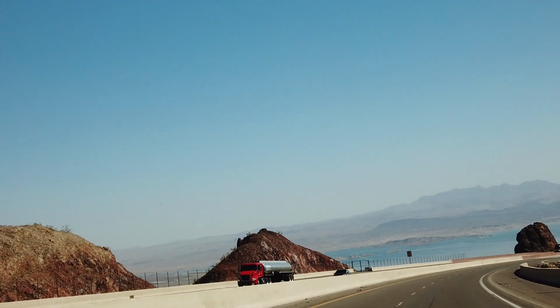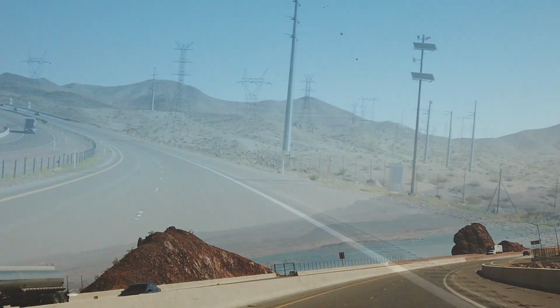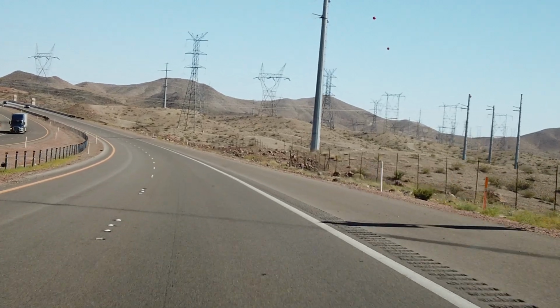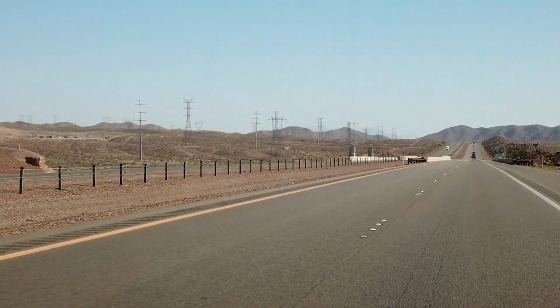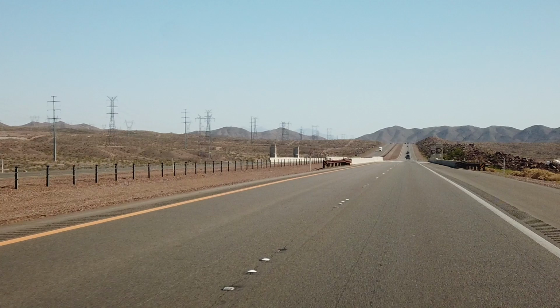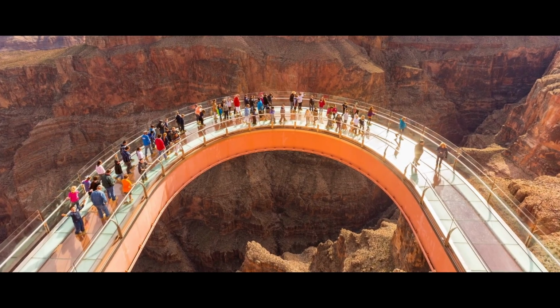We're at about 9:20 in the morning now, and it's already 90 degrees Fahrenheit, and some beautiful, beautiful surroundings. You can start to see the hills. Obviously, the Hoover Dam is up in the hills. I'm going to try and find the skywalk now.